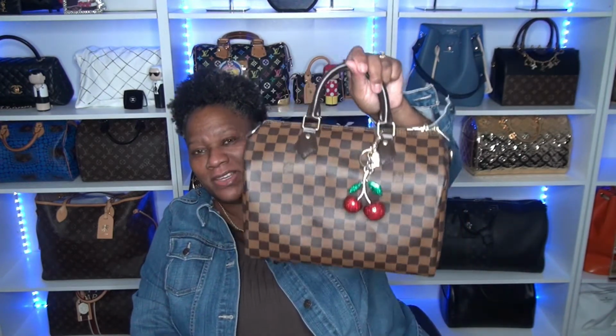The next bag is a rainy day bag. I have this bag and I loved it when I saw it, then I regretted it, then I kept it, and it's been on and off my chopping block 100 times, but I'm gonna keep it because this is the perfect rainy day bag. It's the Damier Ebene Speedy.